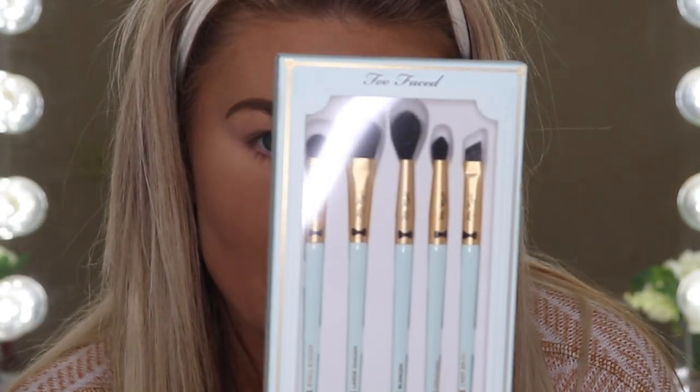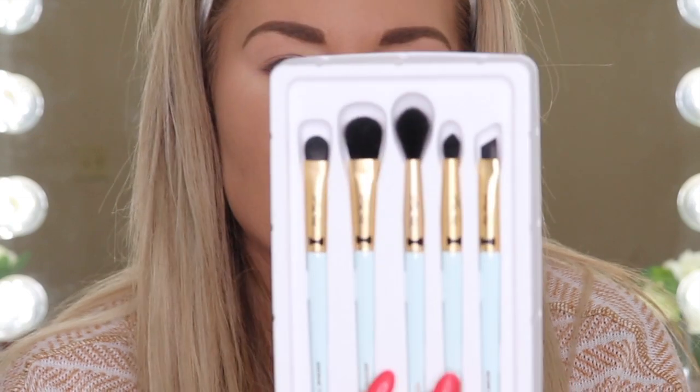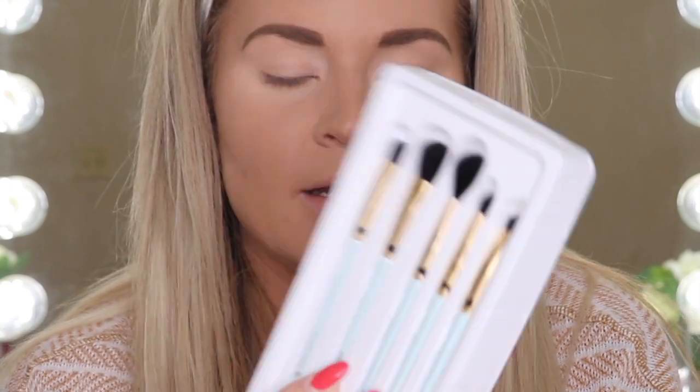So I'll go ahead and zoom you guys in. Alright, and now we're all up close and personal. I did pick up this brush set, and I think I might play a little bit with some of these brushes. So this is what you get. And I think I'm going to take the brush in the middle. It's just like a really fluffy blending brush. This is called the Blender.